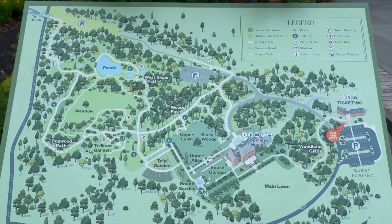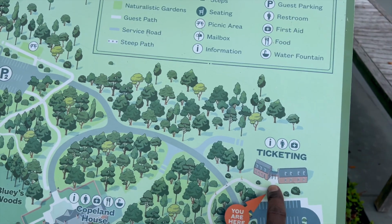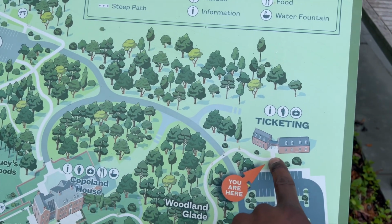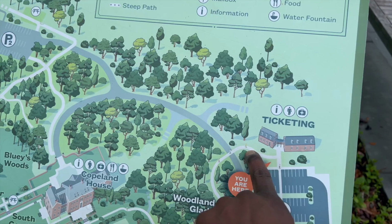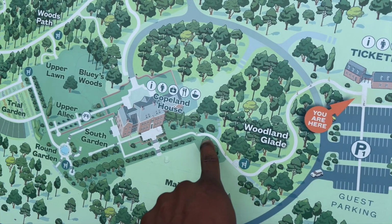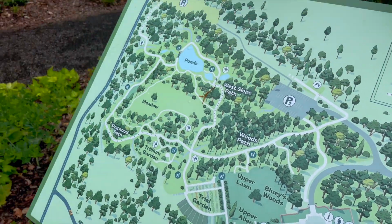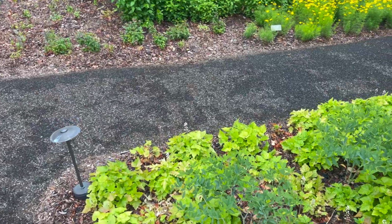All right, guys, so I have an 11 a.m. tour, so I'm running a little late. I'm going to take you guys on this walk through this woodland to get to the tour. Here's a quick layout. So this is me right here, and we're going to walk through this woodland to get here. It's gonna be a long walk, guys.